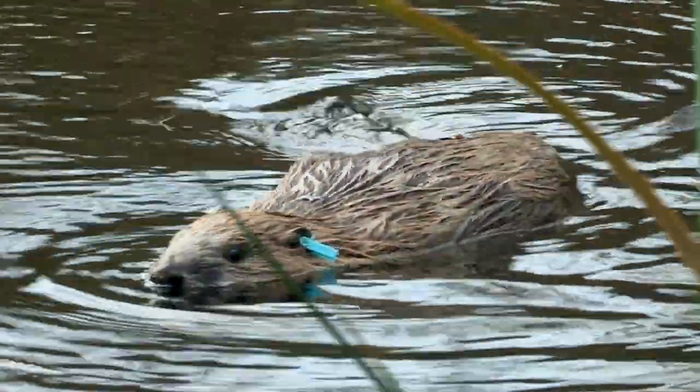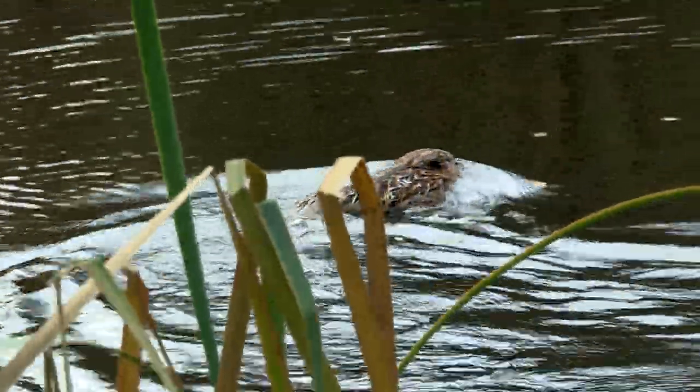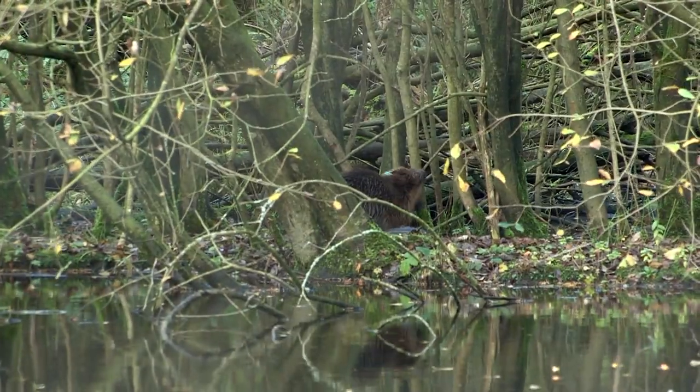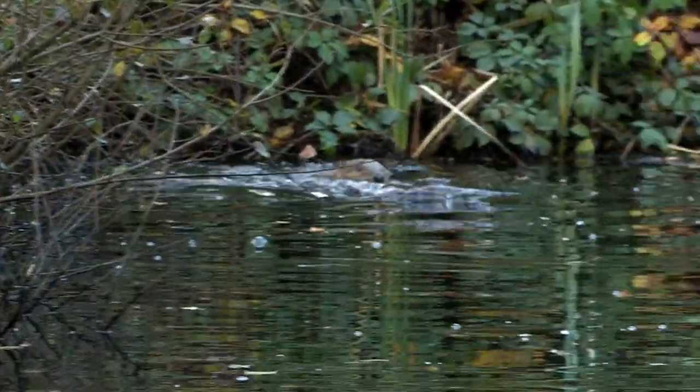Feels amazing, absolutely incredible. The release couldn't have gone any better. Next, we'll be monitoring the beavers just to see how they get on. Hopefully they'll make a lodge, settle in together, get to know each other, we should start to see trees getting coppiced, dams created, and the site will get a little bit wetter. We'll start our monitoring phase, so we'll start to look at the impact of the beavers over the next few years.